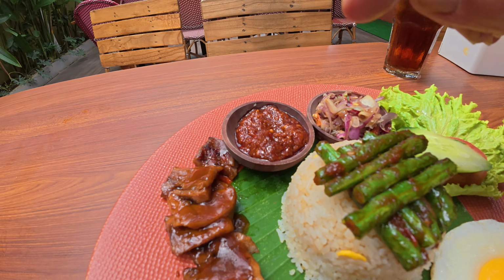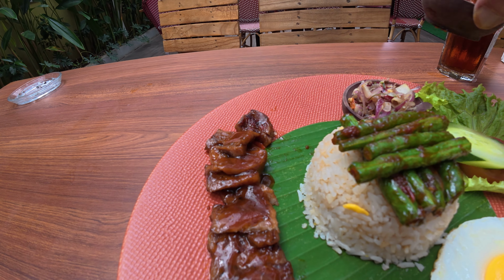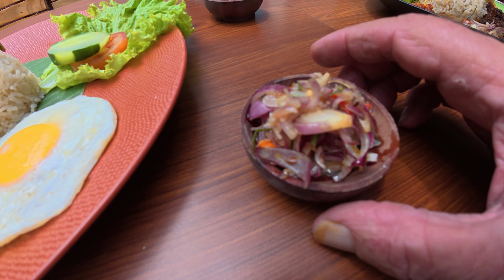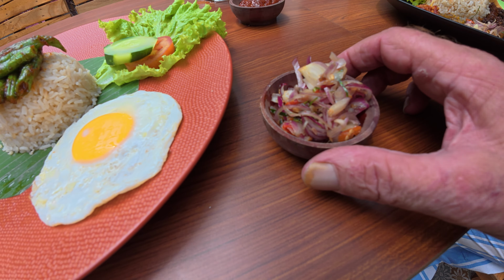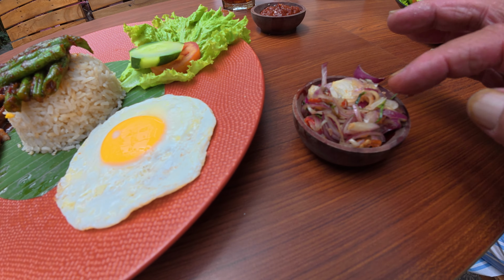So this is terasi sambal. It's got the shrimp paste in it, and this is sambal mata. It's more or less the little red onions and chilli and garlic, and they pour boiling hot oil over it with heaps of lime or lemon juice in it.